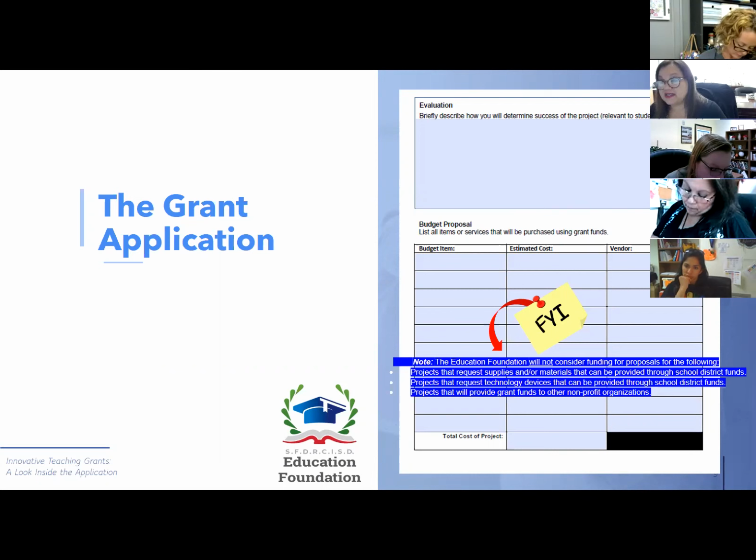So this will take some time. We understand that you may be thinking of a project, but you want to carefully look at it because here are some FYIs for you. We want you to note that the Education Foundation will not consider funding for proposals for projects that request supplies and materials that can be provided through school district funds. So don't include that in your grant application.